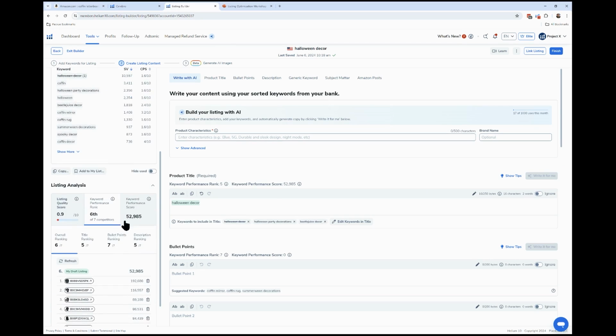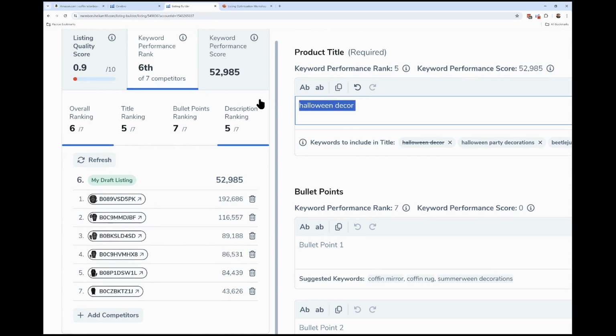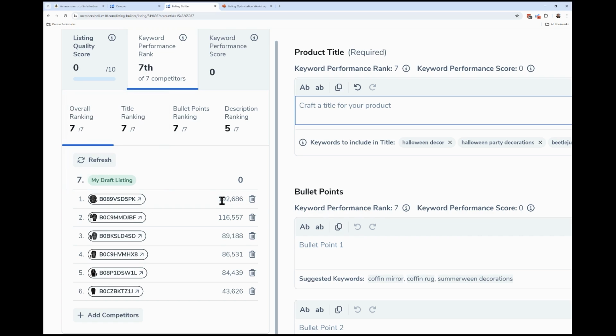And there I did it. Now everybody's got a score. I got to take this away because it was still giving me a score, even though I only had one keyword in there. But look at these scores. This is the number one, and sure enough, they're the number one seller. Look at that, guys. The number one seller happens to have the number one listing SEO score.